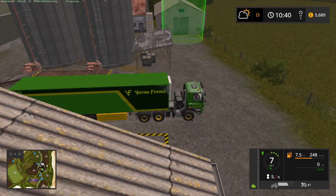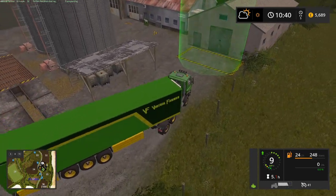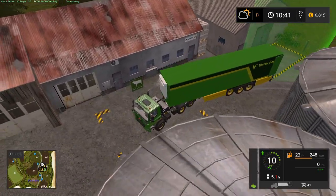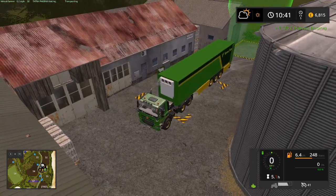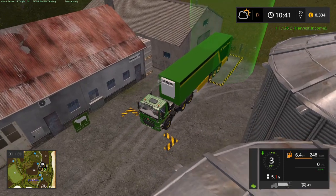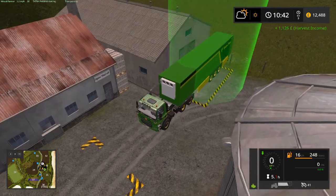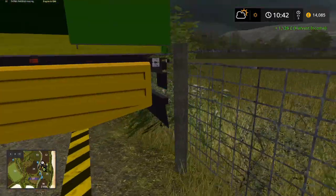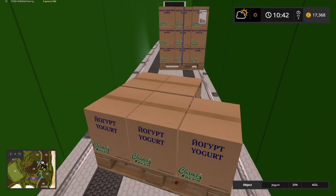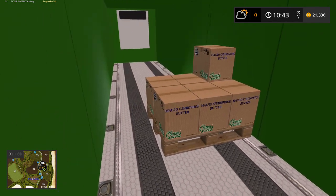That's going to be interesting to get the tractor, the lorry into. Oh, yeah, we are selling stuff, certainly. Good. So let's get the lorry on this sell point. And we'll jump out and we'll have a look at the back. Yeah, there goes the yogurt. And there goes the butter, which is the last lot to be sold.